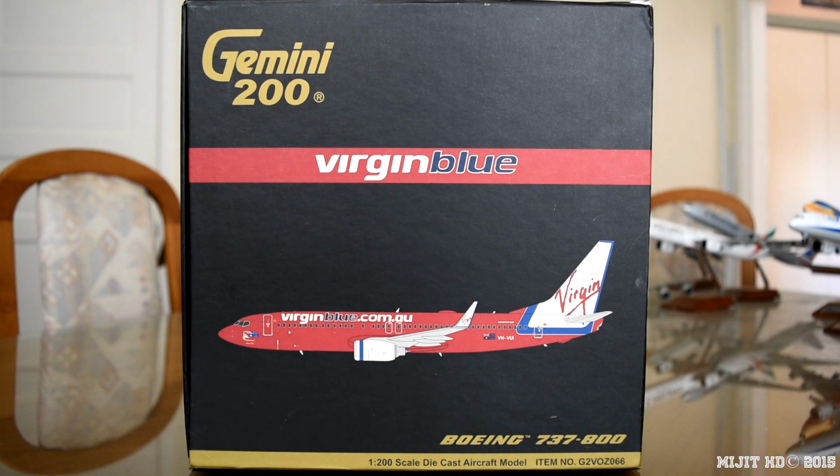They commenced operations on the 31st of August 2000, and they had a total of 105 aircraft. 82 were 737s, and 51 of those were 737-800s. This aircraft's first flight was on the 29th of July 2006, and it was delivered to Virgin Blue on the 11th of August 2006. It was transferred to the Virgin Australia fleet on May 4, 2011, after the rebranding of the airline. The customer code for Virgin Blue is FE.